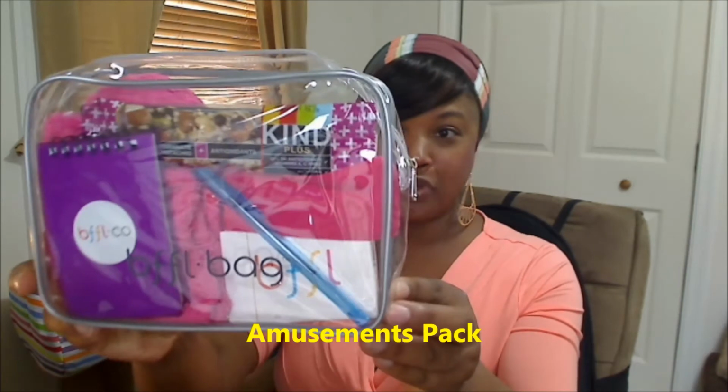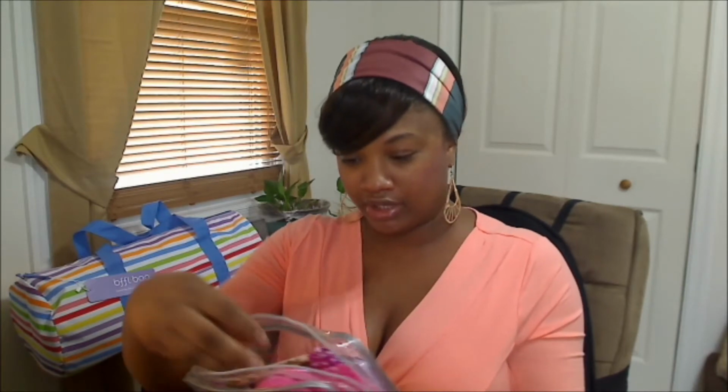Next up is the Amusement Pack. We all know anything with amusement in it has to be fun. I'm assuming that it's just the things to keep you sane while you're going through this. So it looks like you have a Kind snack bar, and that's healthy. A writing pad and a pen, because sometimes you're thinking all this stuff and you just want to jot down whatever you're thinking on there. You have a sweatband to go around your head. Obviously, you might sweat or you don't want your hair to be in your eyes during this process.